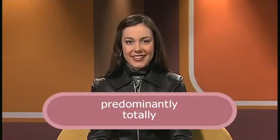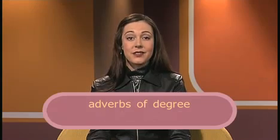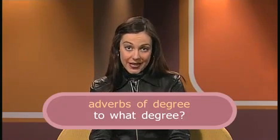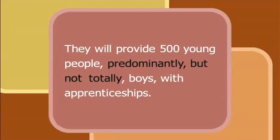Alan uses the adverbs predominantly and totally. These are degree expressions. They're adverbs of degree. Adverbs of degree can answer questions such as to what extent or to what degree. They also function as modifiers of adjectives and adverbs. Look at this sentence. They will provide 500 young people, predominantly but not totally boys, with apprenticeships. Predominantly but not totally. They answer the question, to what extent will the apprenticeships be offered to boys? Predominantly but not totally.